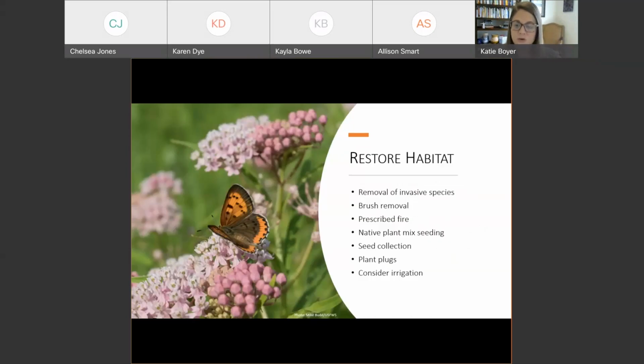When it comes to restoring habitat, the principles are similar to those for planting pollinator gardens. You ultimately need to remove invasive species and give the native plants an opportunity to thrive. This can include removing the overstory from patches within forested areas or dense shrub through brush removal.